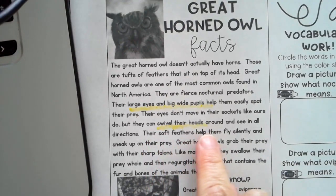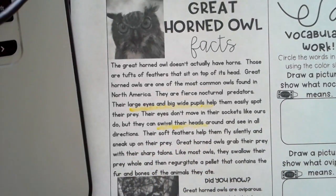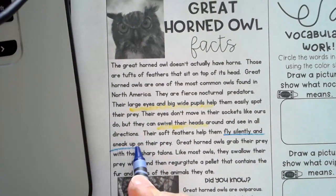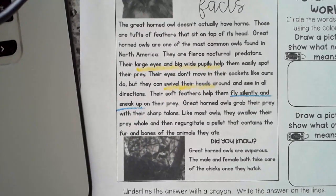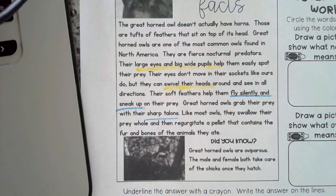Their soft feathers help them fly silently and sneak up on their prey. Well, that tells me how they catch their prey, right? They fly silently and sneak up on their prey. Great horned owls grab their prey with their sharp talons. So their sharp talons help also.